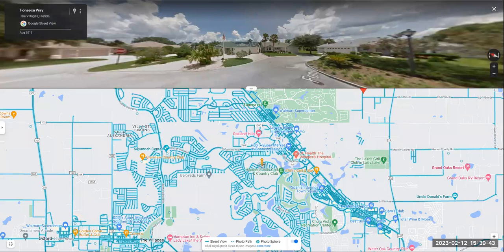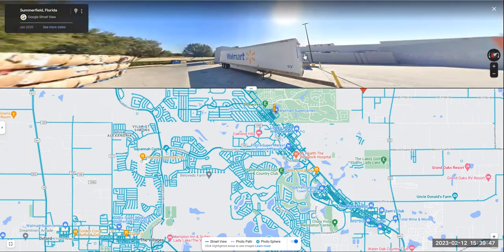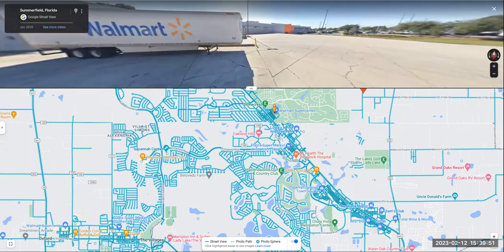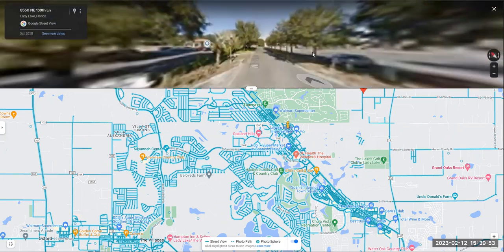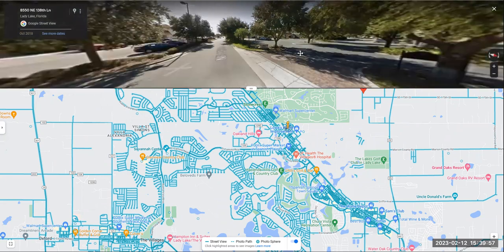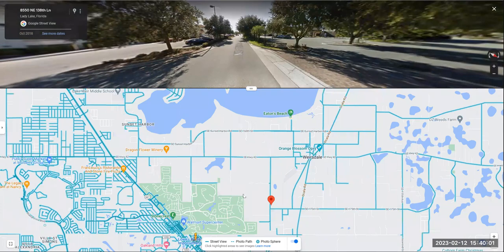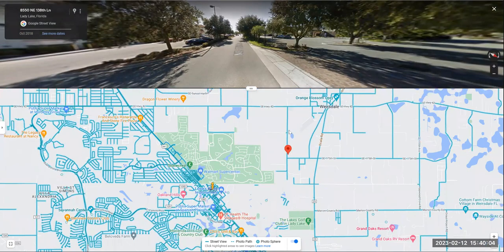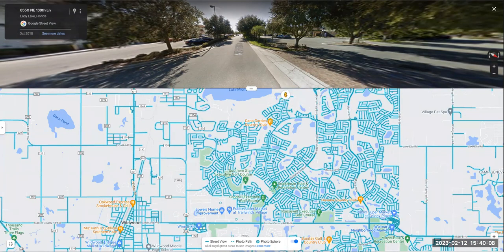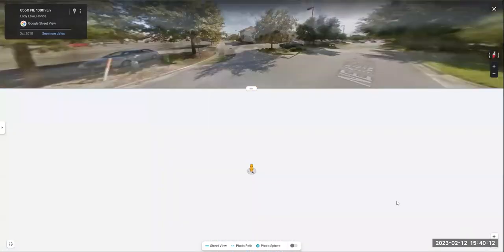I'm also looking for other things. This looks like the Walmart back lot here. There's a Lowe's. I can see that the cars are pretty modern, and that there is a community with churches and schools in the neighborhood. But I'm also looking to see where it's close to. Let's see, can I zoom out? I can't zoom out again.